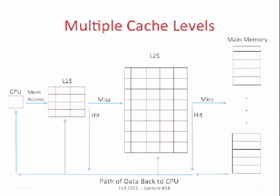Okay, so let's talk about these multiple levels. Typically, level 1 is on the same chip as the processor. I'll show you a picture in a second. Level 2 is often on the same chip nowadays, and even level 3 is on the same chip.